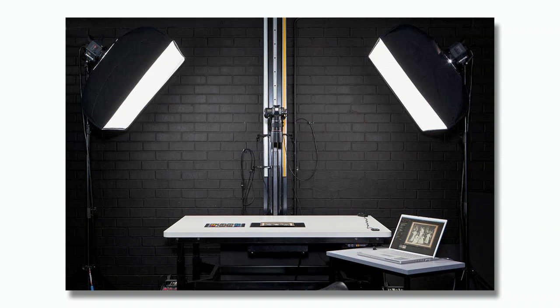And also, we can travel. We can tear down the setup and take it onto location as well and achieve very, very accurate results. It's also much gentler on the object as well. Scanning hardware can be a little bit rough with some of the more sensitive material that we have to digitise. So using a camera system is far gentler, and there's much less risk of damaging that material.